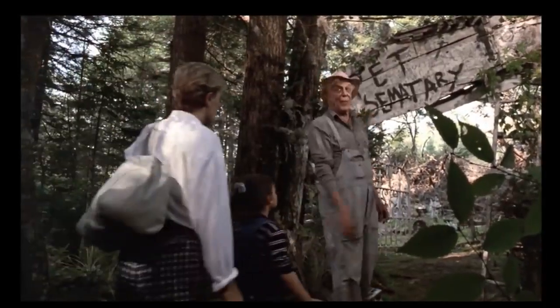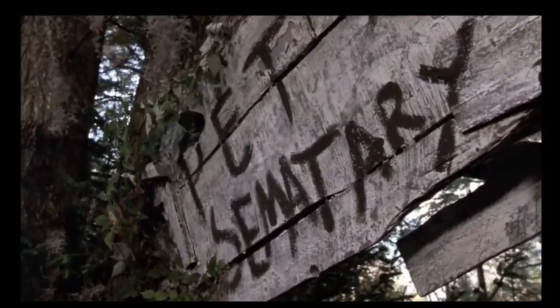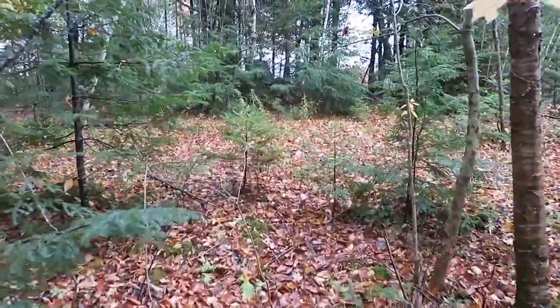There's the place. What's it say, Mommy? It says Pet Sematary, honey. It's misspelled, but that's what it says. I told you it's a bad road, Lewis.